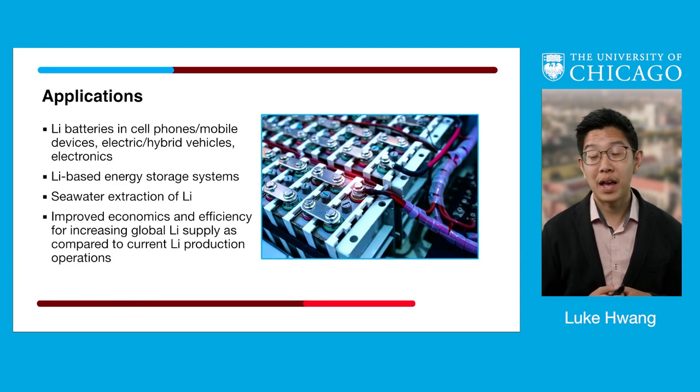Applications of the technology span across wide-ranging fields. Lithium batteries are used everywhere. Electric cars will need lithium. Process intensification with reduced environmental impact may also result in improved outcomes.